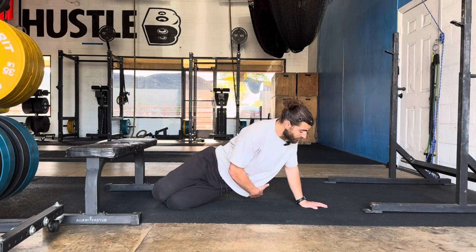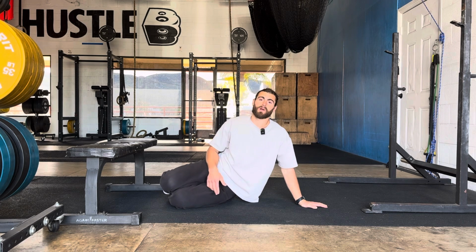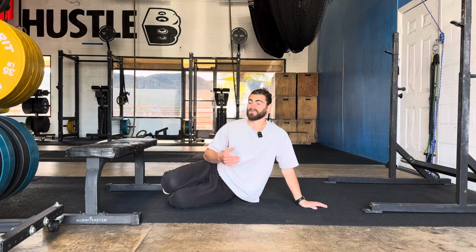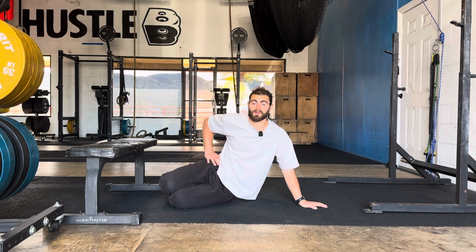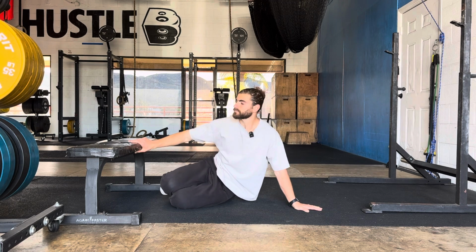If you want to do it as a training stimulus, then you're going to want to work at an intensity where maybe you're going closer to failure, after about 20 reps. If you're getting over 20 reps, then maybe you can add some weight to the hip and maybe do 10 to 15 and take it to fatigue. And then you'll need recovery in between. So here's some ways we can progress that.